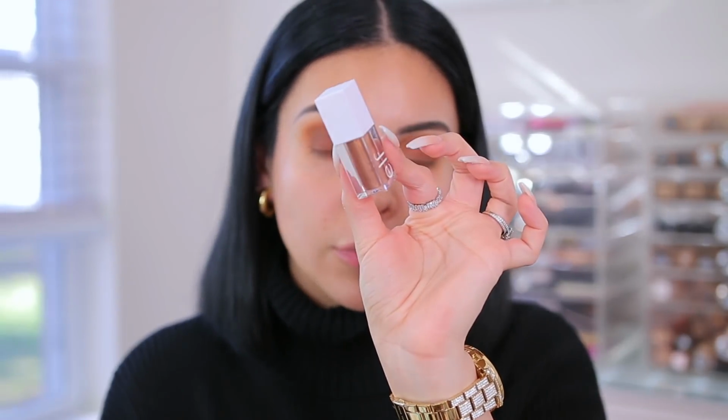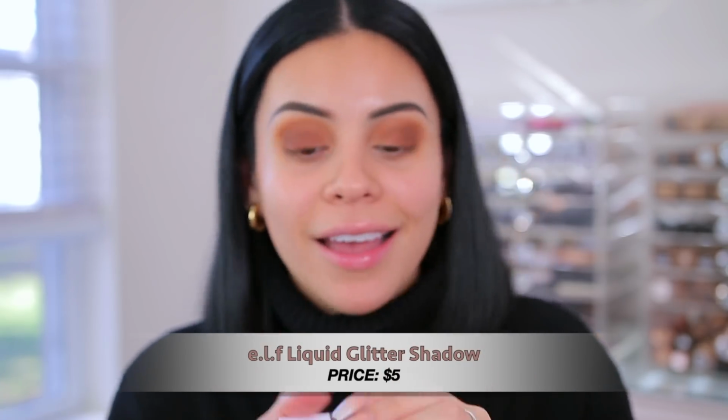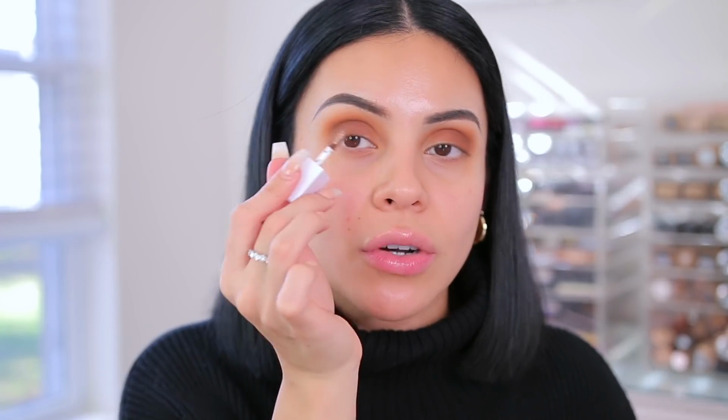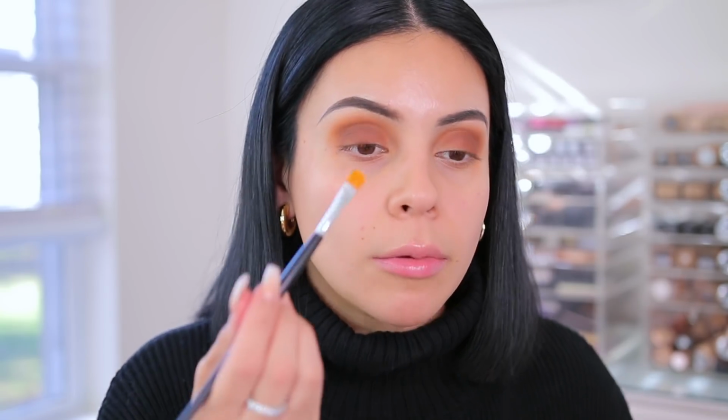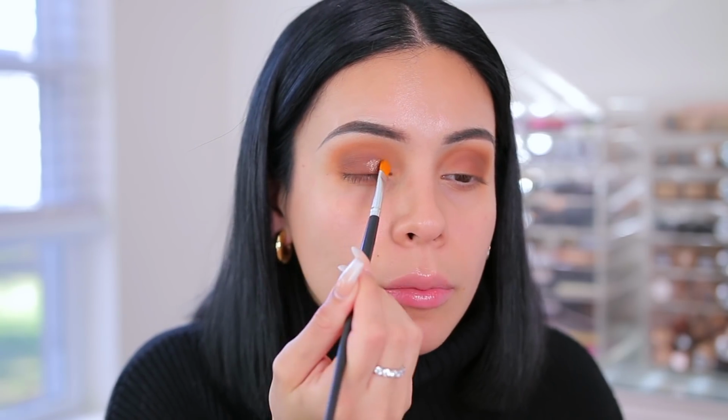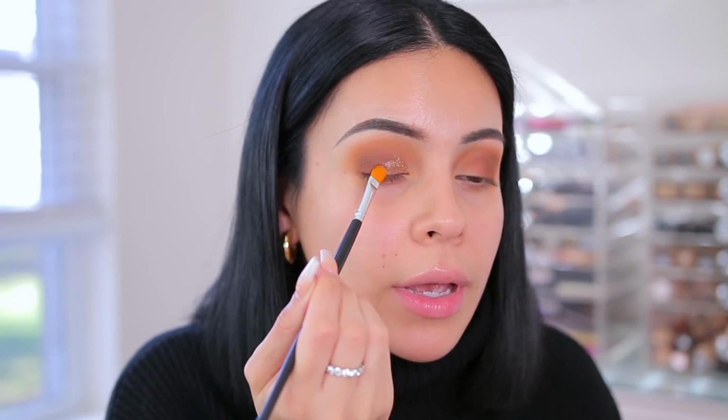So I'm gonna go in with the shade Copper Pop, which is like just a really pretty copper shade. And I feel like it goes well with what we have going on. So you could apply this directly onto the lid or you could use a brush, whatever you like. I'm gonna use a brush because I just wanna concentrate the product a little bit better and more precisely. So I'm just using a flat packer brush. This one is from the Crayon Case.